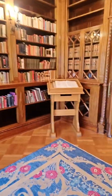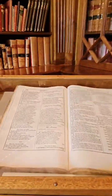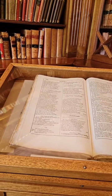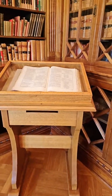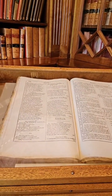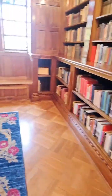Hang on, so what's over here? Oh, it's a specific one. Okay, maybe this is an original. This must be an original, because why would it be in a glass case like this? It kind of looks like an original. As You Like It. Yeah. Okay. So it's really good. Excellent.